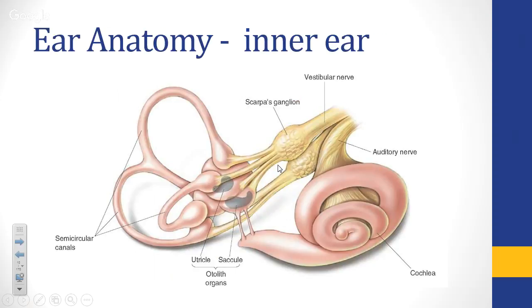You don't really need to know about it, except to know that this is the balance organ and this is the hearing organ. And the balance organ has little rocks in it, vaguely. And they help you basically orient yourself in space, and this has your hearing.